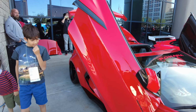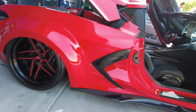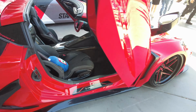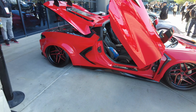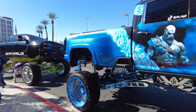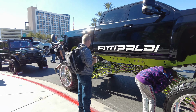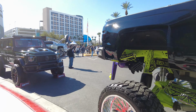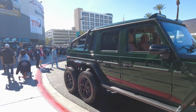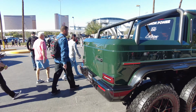Inside South Hall, I wasn't really overly impressed. This Corvette is nice, though. Clean, got some carbon fiber accents on it. Nice ride. Got some monster trucks out here too, crazy suspensions on them. For the truck guys out there, a 6x6 G-Wagon. These are pretty crazy. I've seen a few of these on the road.